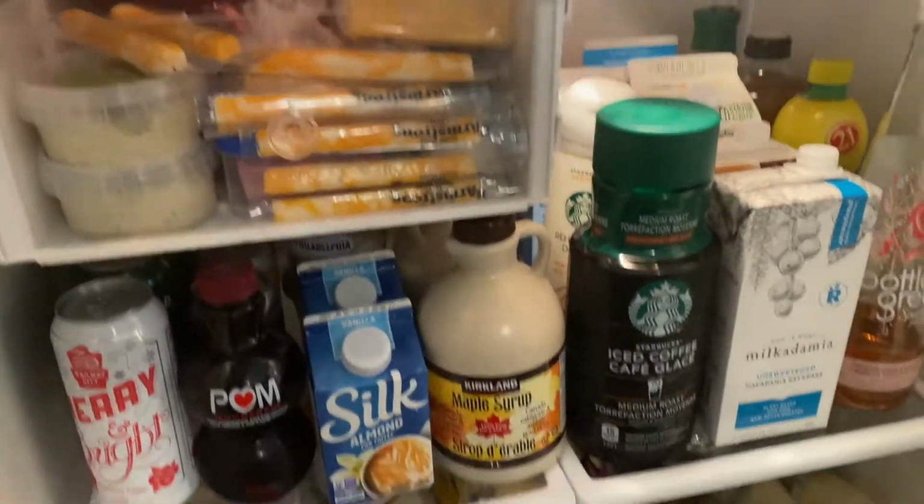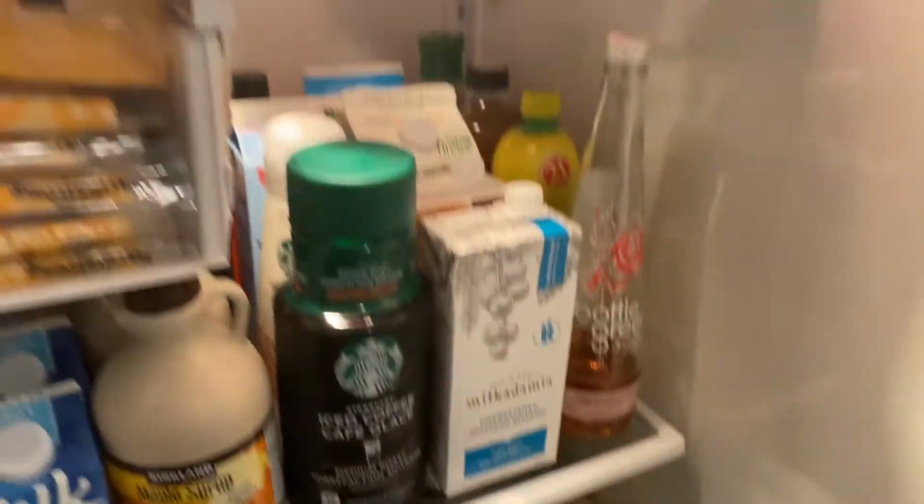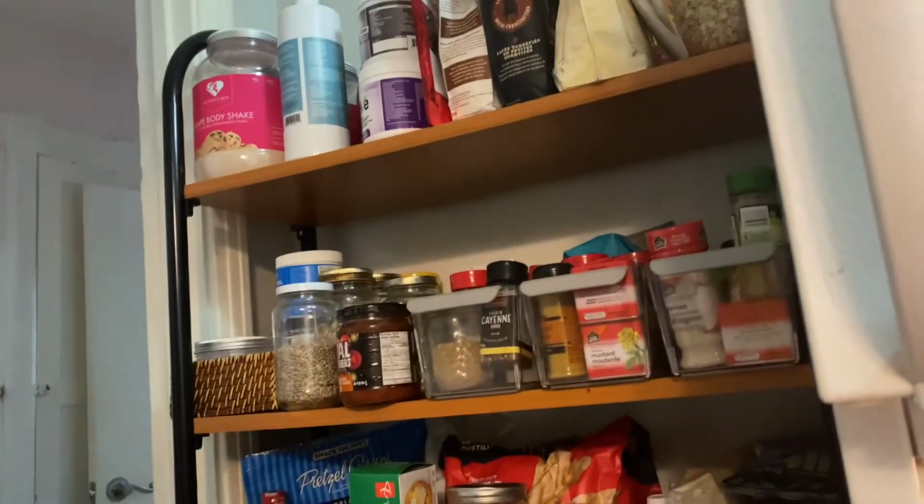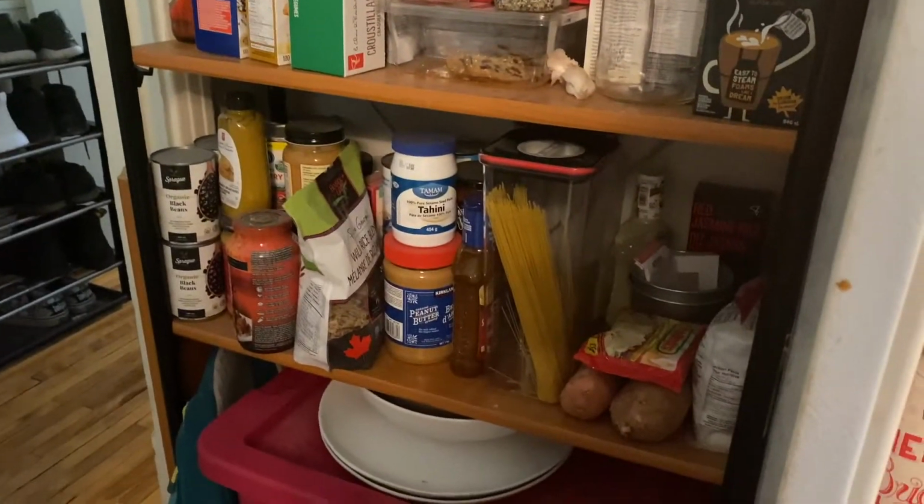But yeah, so this is a lot more organized than it was before. All fresh and clean. Everything's like sparkling, so that's very nice. And now we're gonna move on to this situation here.